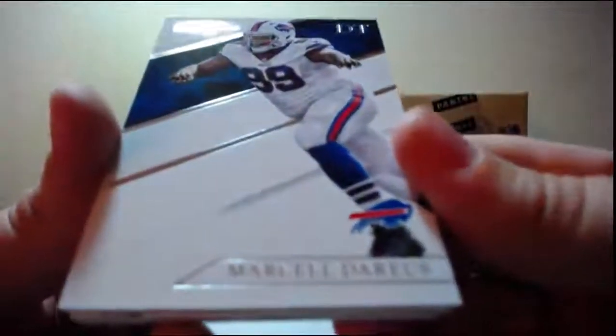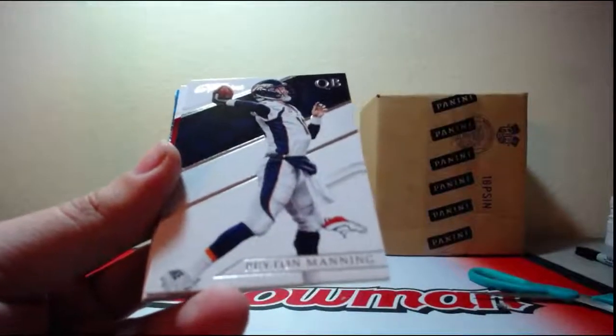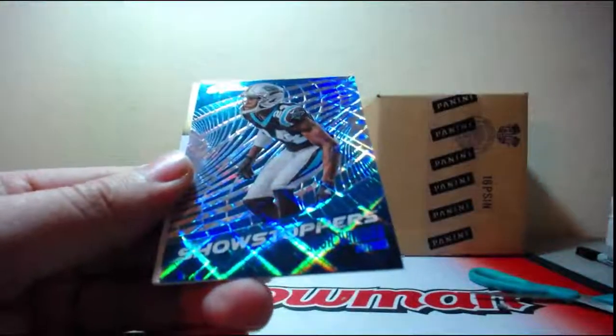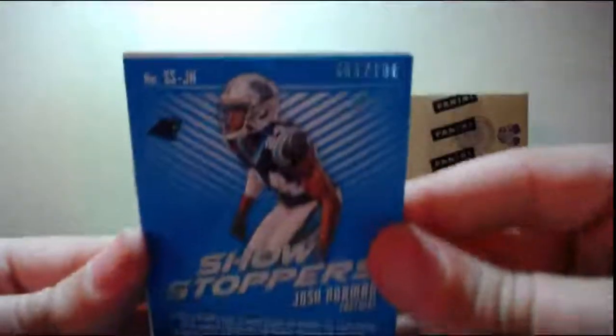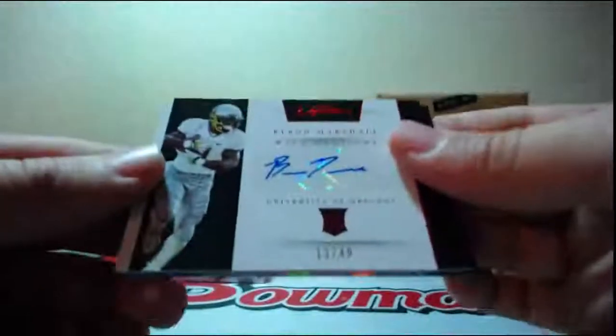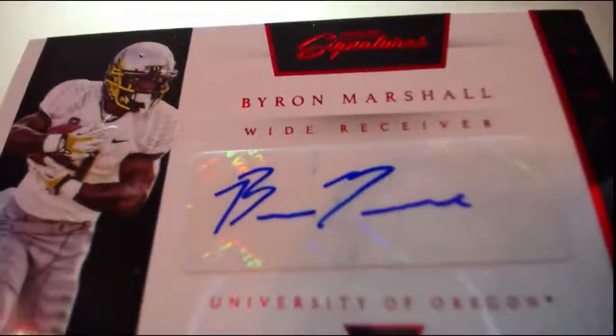Marcel Darius for the Bills going out to Jared. Sean McCoy for Jared. Peyton Manning for Jared. And big old Mount out of 149 going to John P. And this is really shiny. Josh Norman on the Panthers going to Radical Paul. I guess this one's numbered, yep. Out of 100. 89 of 100. And Byron Marshall, 13-49 for the Oregon Ducks. The auto is a little smudged. Byron Marshall.